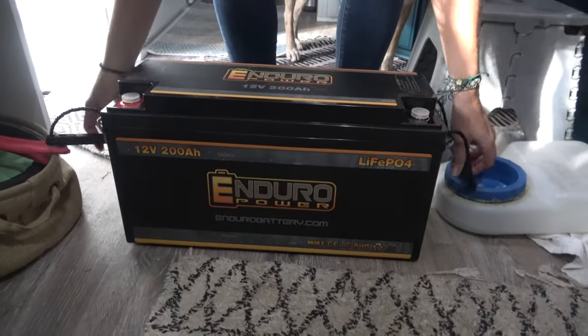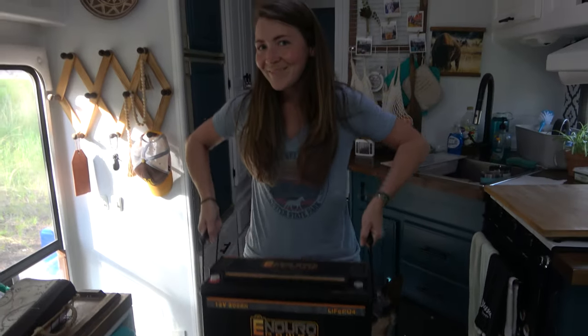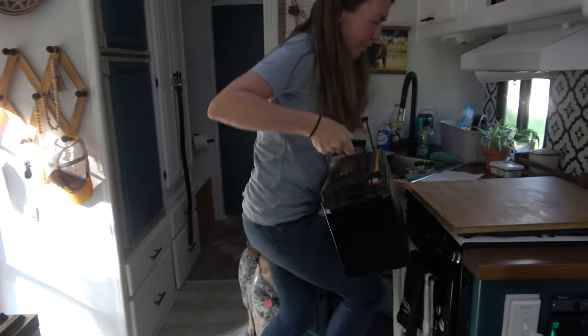We go with Enduro power batteries for our batteries because they were the lightest, most powerful batteries that we could fit in our particular RV. They're very affordable as well.